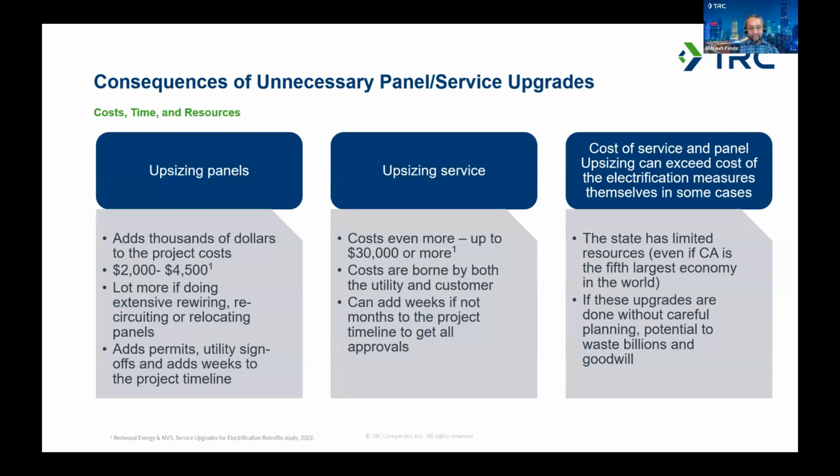So I'm just going to take a minute here to talk about why we were talking about panel upsizing or avoiding that, or why we want panel optimization. If you don't do it right, as was the case in my house, and I think many of you have mentioned this in the chat, and some of the county reps also mentioned this, I got sold on adding a new panel. I knew enough not to do that, but upsizing that panel, upsizing the service, adds thousands of dollars to the project cost. Oftentimes, the cost of that might exceed the cost of the electrification that you're doing.